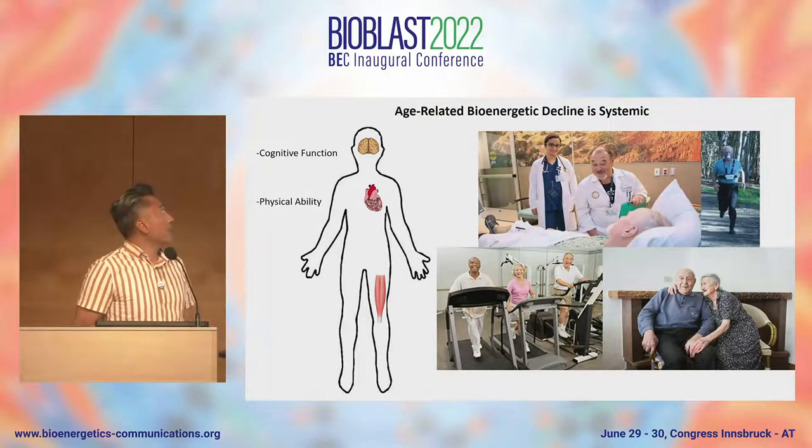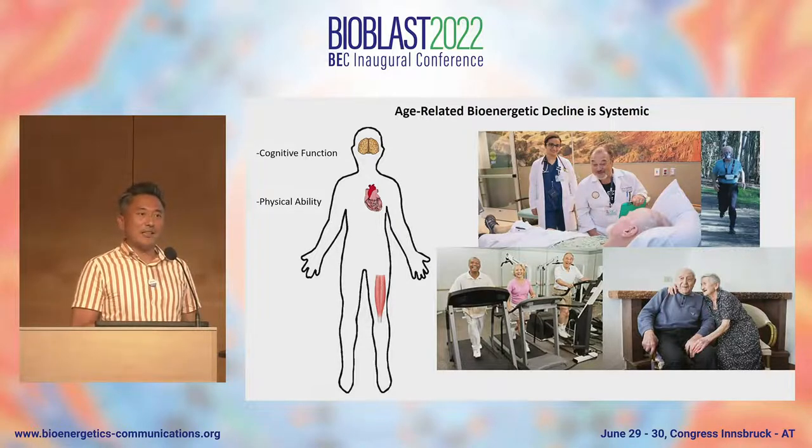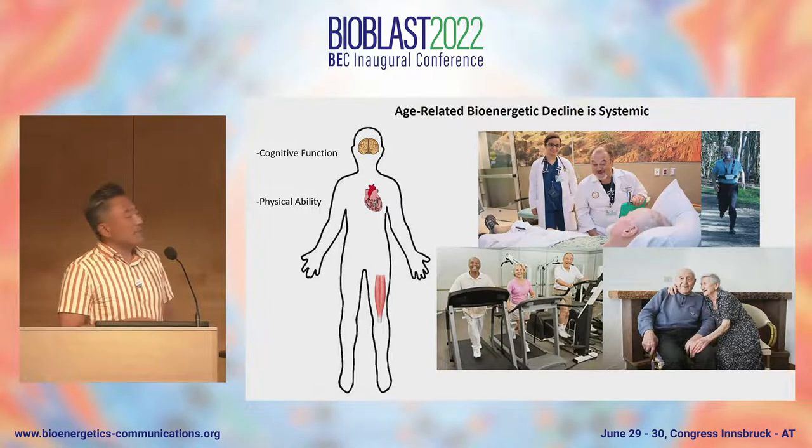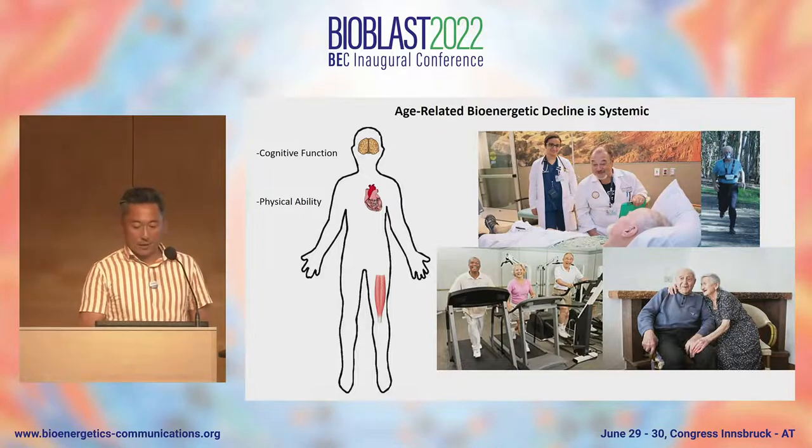Now, what I'd like to emphasize is while different tissues may have different rates of decline, age-related bioenergetic decline is systemic, and that's why in our studies of frail older adults who are hospitalized, older adult athletes, community-dwelling older adults, or even here, these centenarians living in southern Italy, the cradle of the Mediterranean diet, in all of these studies, we're looking at systemic relationships. So we're looking at both cognitive function and physical ability.